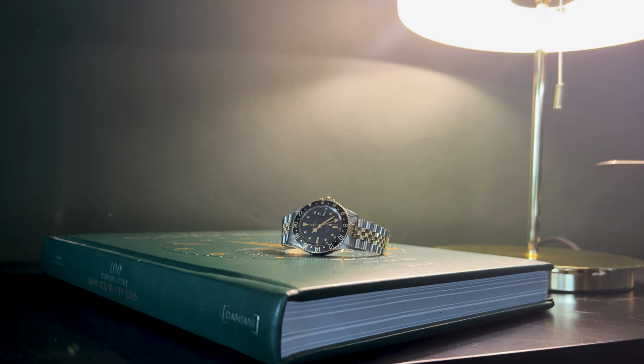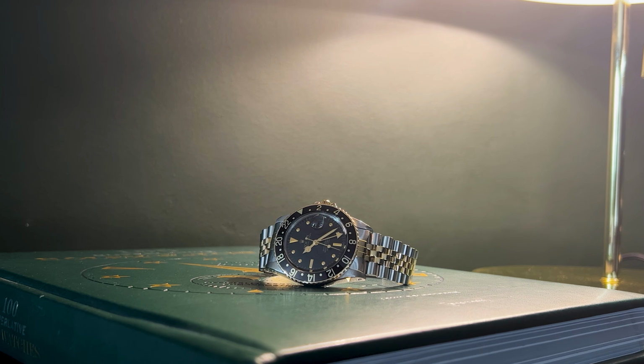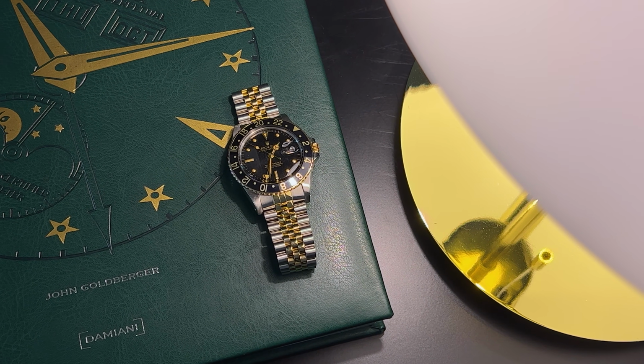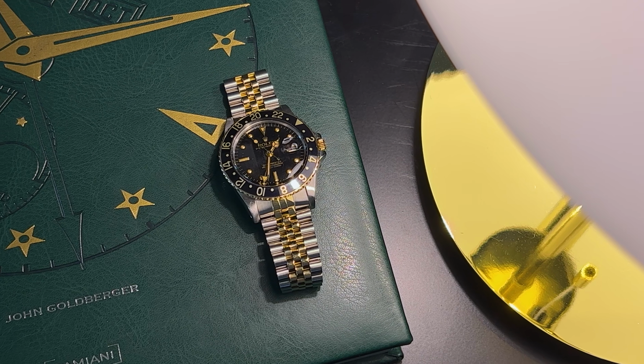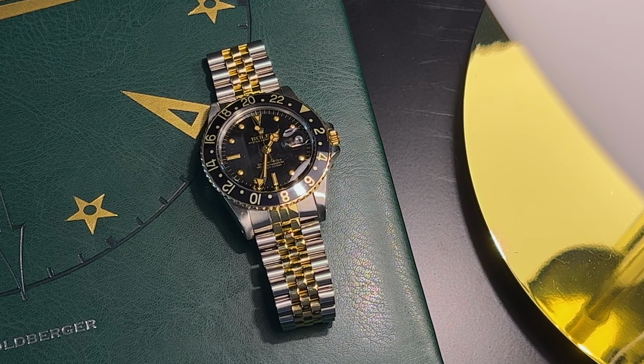Coming from a similar aviation background, GMT watches track different time zones using an extra hand, the bezel, or perhaps a window on the dial. The most popular example is the Rolex GMT Master, which was developed for Pan Am pilots starting in the late 1950s. But you'll also find great examples from Omega, Tudor, and Breitling. GMTs are best for those who travel often or those who have friends and family living abroad.